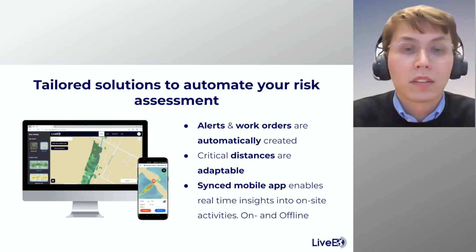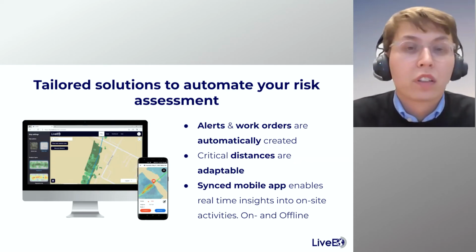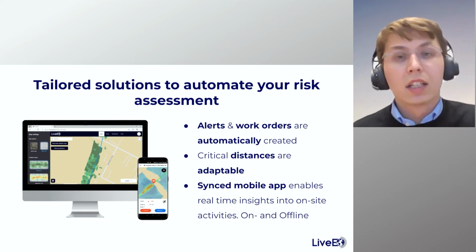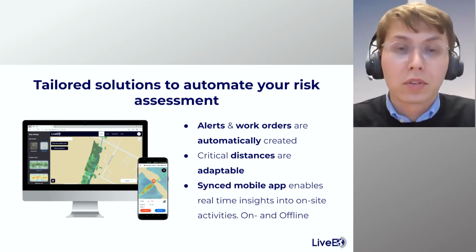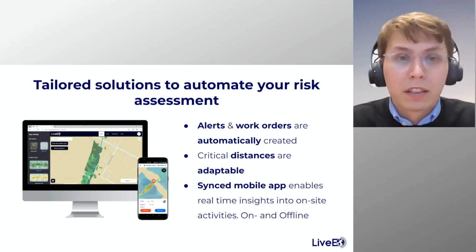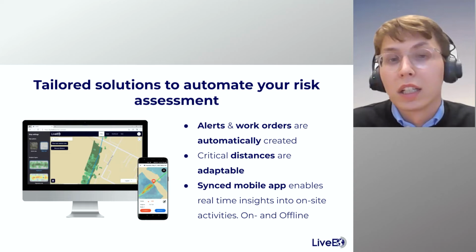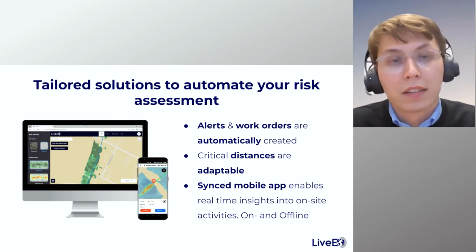But on the other side, obviously, not every utility is already fully equipped with these tools, and many still are using email and Excel files to prioritize and distribute work. And also here we, as we believe, have a good solution, which is our web and mobile app, which work in harmony, and the mobile works on Android and iOS. I will show you the web app in a second.